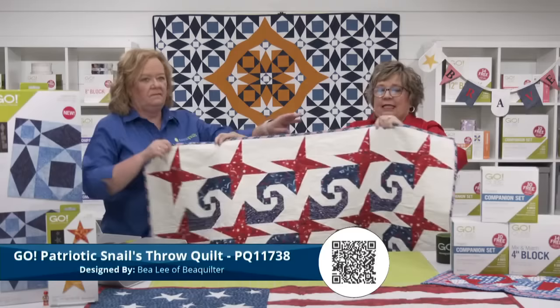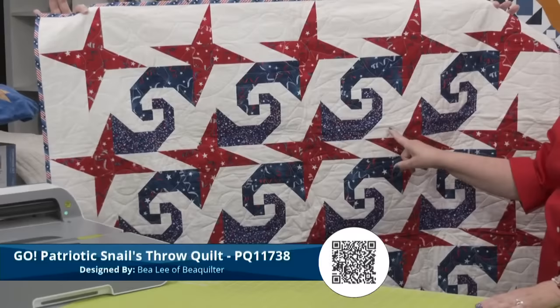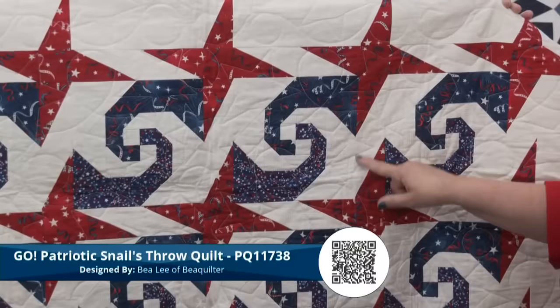All right, the next one we've got is our Go Patriotic Snails Throw Quilt. This is by Bea Lee of Be A Quilter. And this is so clever. So we've got our Go Snails Trail. We have two sizes of Snails Trail, and this is the smaller one. It makes an 8-inch finish block. But what she's done to accent it are these star blocks, and these are made with the half rectangle triangles from Companion Angles. So clever. I think it's darling.